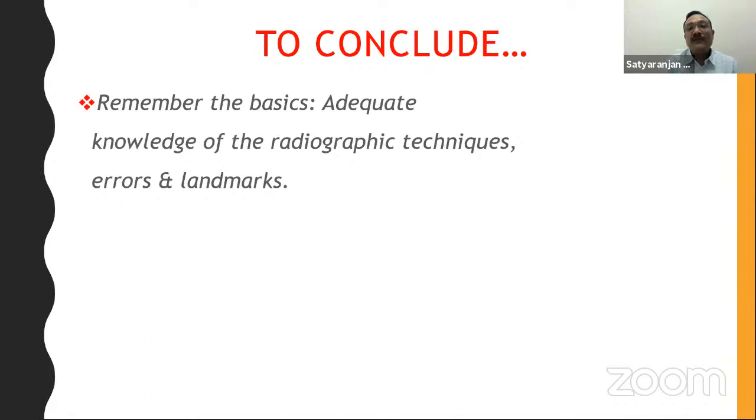Similarly, you have the panoramic radiograph. When to go for it? When you require a large amount of the maxilla and mandible to be seen. But remember, it's a screening radiograph, so you need not go for a panoramic radiograph when you are thinking of doing, say, endodontic treatment. But of course, it gives you an indication if there is a general periodontal bone loss.